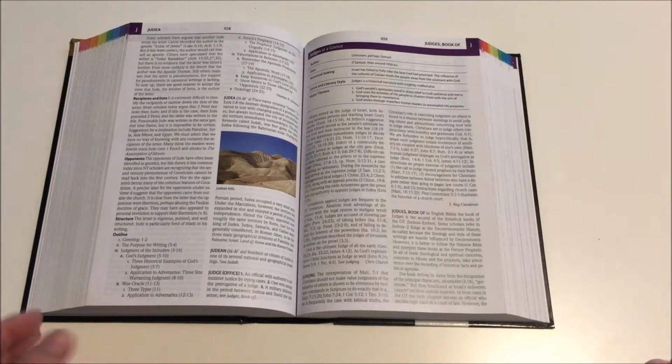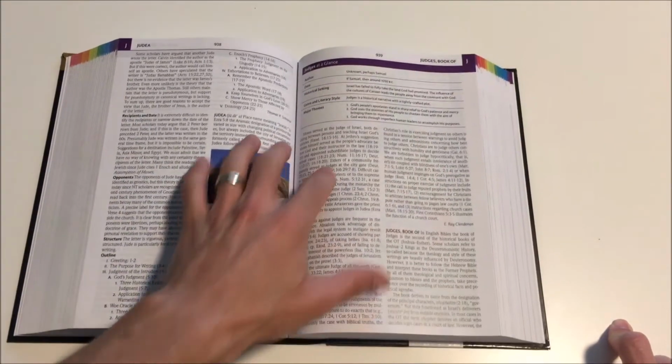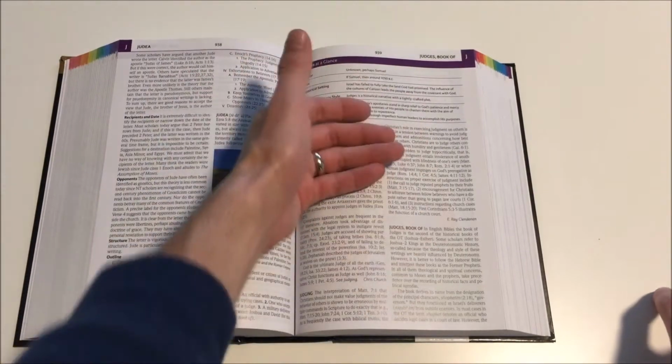So all 66 books will have some sort of introduction, introducing the author, the location, what to look for, an outline and whatnot. I did not know that when I got this dictionary, but it actually has it as well. So as you can see here, we got the book of Judges, and it basically is the same thing. It gives you the author, the date, the historical setting. It's just an introduction to that book.